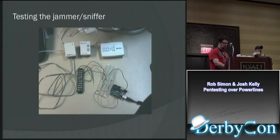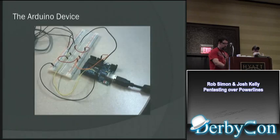An interesting thing you could use this for, say in an area or a building or a home, where they're using X10 and controlling their lights: maybe you could plug in a device that would monitor the transmissions going back and forth, so we can see when the signals are sent for the lights to go on or the lights to go off.